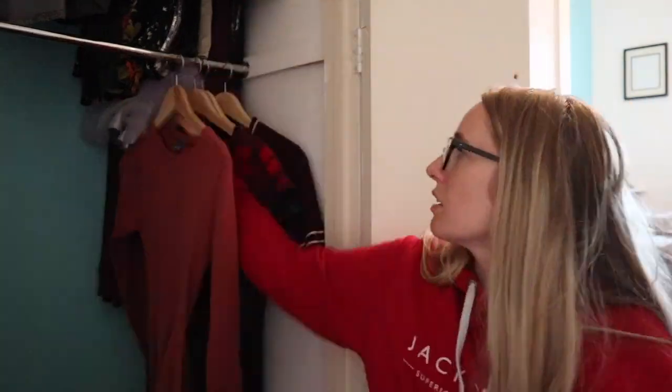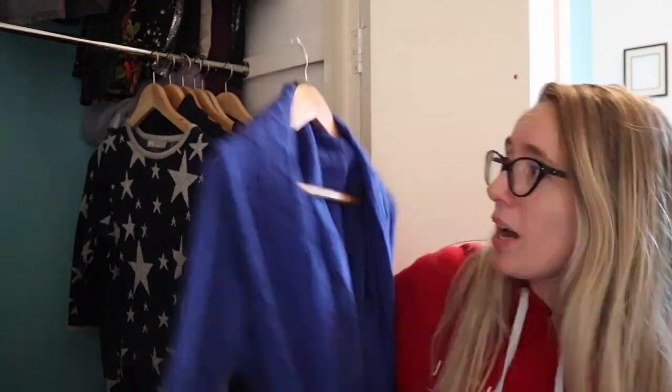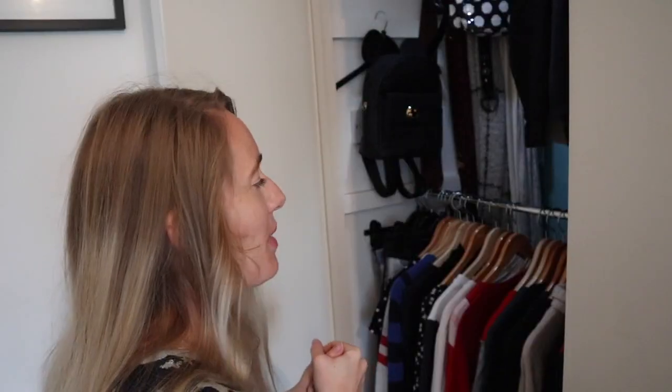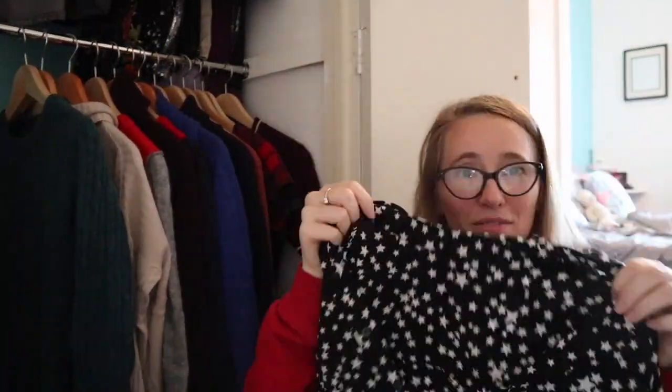You will notice that this is actually my winter wardrobe. My summer clothes go away and then my winter ones come out. That way I can see exactly what I have, what I want to wear. The same in the summer. And also it keeps the space easy to see and get to and everything like that. And it's all about making life easier for yourself, isn't it?